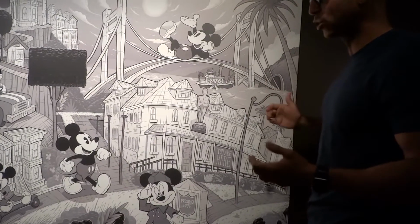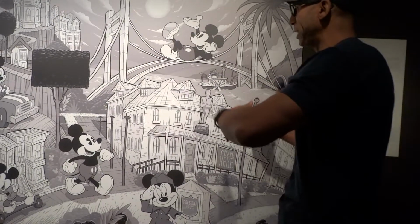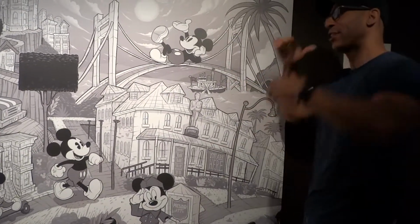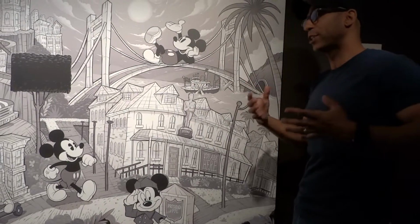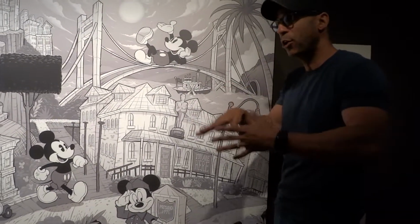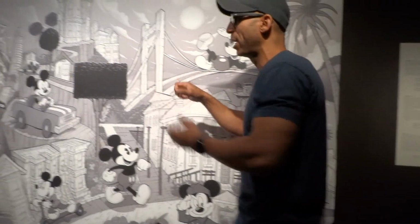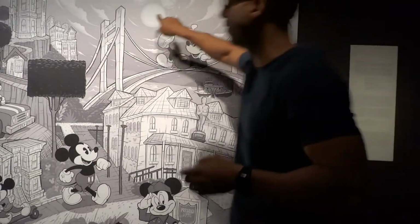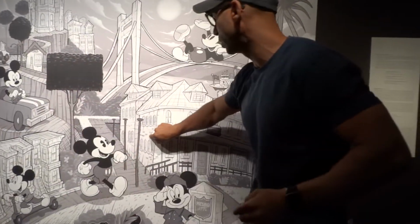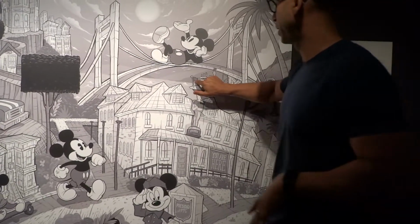Like a lot of my pieces in the city, this one is very interactive. I want people to look at the piece, but I also want people to engage with it a little bit deeper. So in this situation, I've created a bunch of little hidden Mickey heads that you have to find all around. There's 12, I think. There's some really small ones too. Also, a hidden thing throughout the mural, there's one right there.